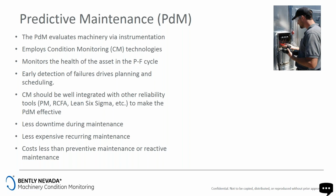Those condition monitoring technologies would be employed. You monitor the health of the asset in a P-F curve cycle. You could potentially have some early detection of failures, and then that can drive planning and scheduling.